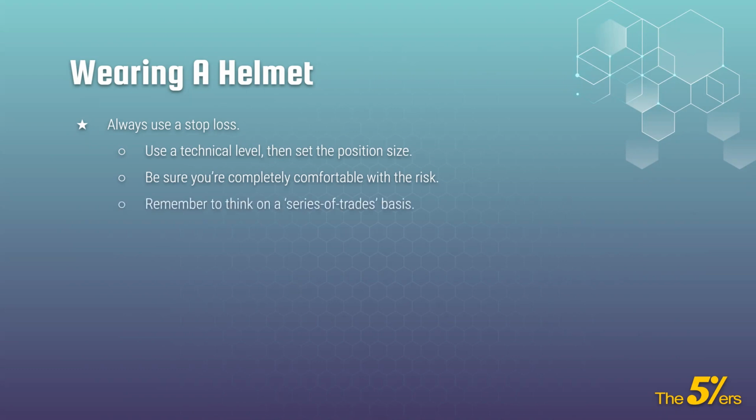Think on a series of trades basis. Some trades work, some trades don't work. It's fine. Use a trading journal, and then you will see if your edge is working and what's working better and what's working less good. And then think on a series of trades basis. Don't put too much significance on any one trade.